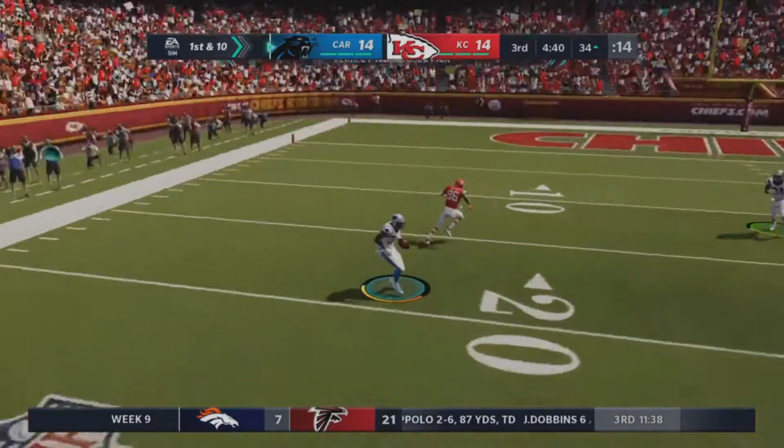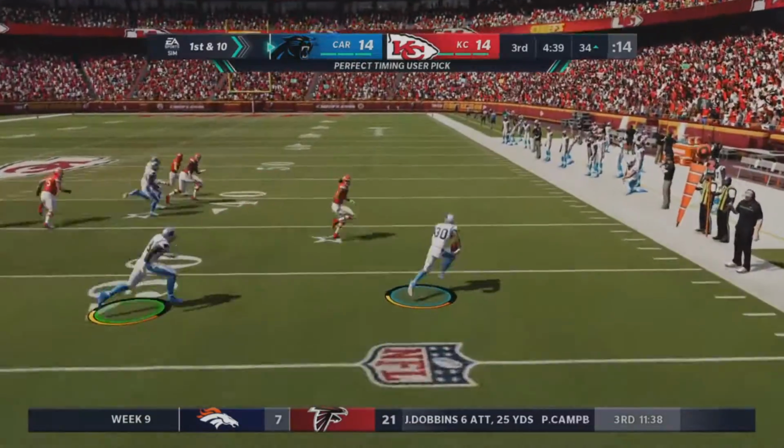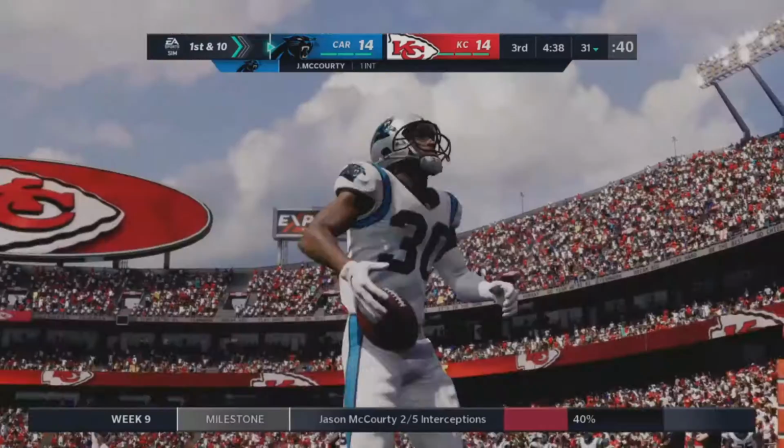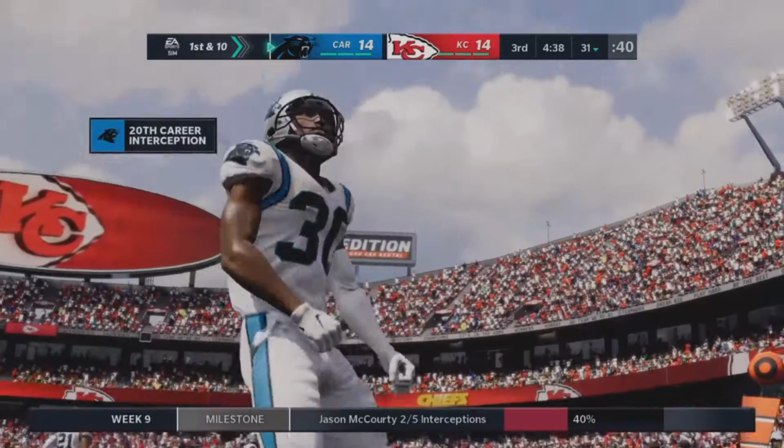Throwing again, Murray. But this ball's tipped and intercepted. Picked off by Jason McCourty. And the return here will go to the 31-yard line.